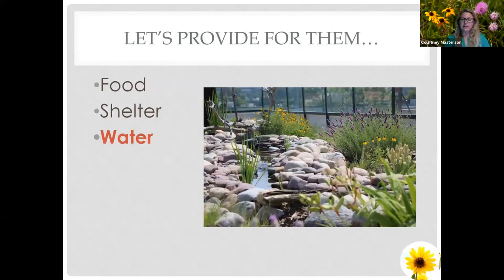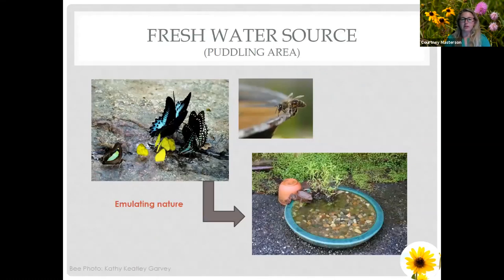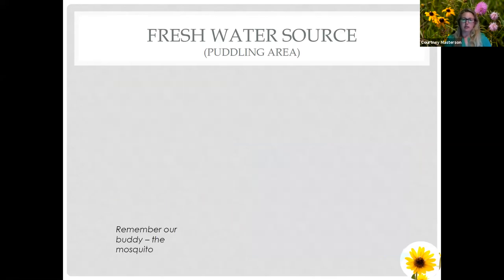And finally, for basic necessities, let's provide water for our native bees and pollinators. I do this by providing puddling areas, and that can look like a craggy rock in your garden or a shallow dish with stones in it and or rocks in it so they don't drown. It's difficult for a bee to dip into a 6-inch puddle without falling in. So provide them somewhere to perch and drink.